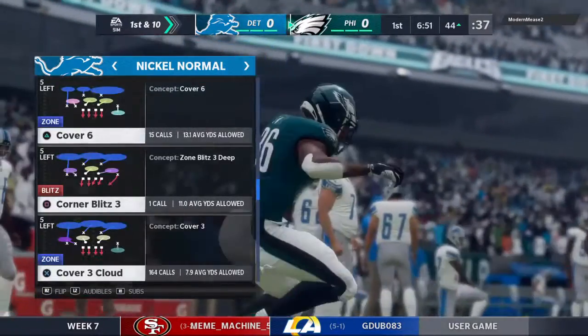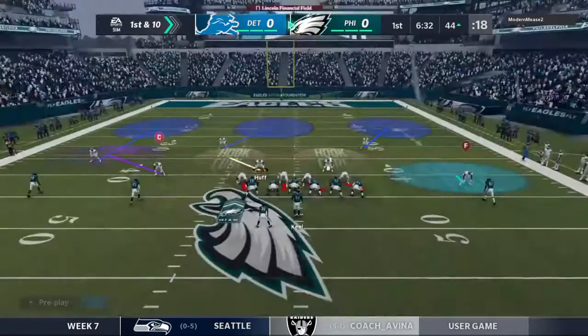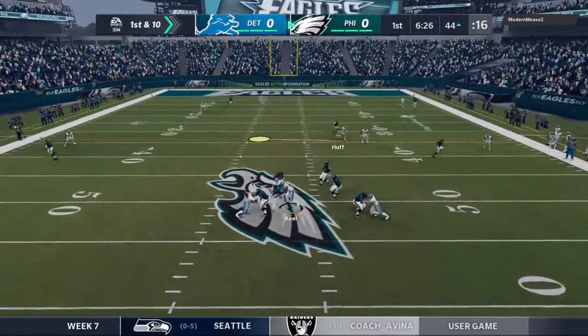That looked like a two-deep coverage, which we call cover two. And what that really means is you have corners, what we call rolled up in about a 5-yard area on the outside receivers. Then your safeties are back closer to the hash mark.